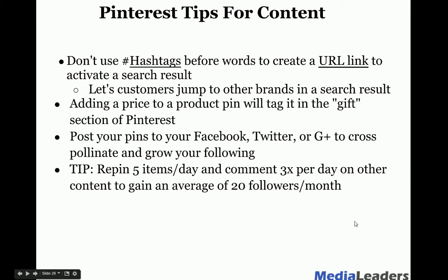Some people ask me, Josh, give me a formula. I just want to know what to do so that I can grow. Okay, here you go. Here's a tip. If you can repin 5 items a day and comment 2 to 3 times a day on other content, you'll gain an average of 20 to 50 followers a month. That's right. Go ahead and write that down. If you can repin 5 items a day and comment 3 to 5 times per day on other content, you're going to gain an average of 20 followers a month. Now, I'm not saying Pinterest is the right network for you.